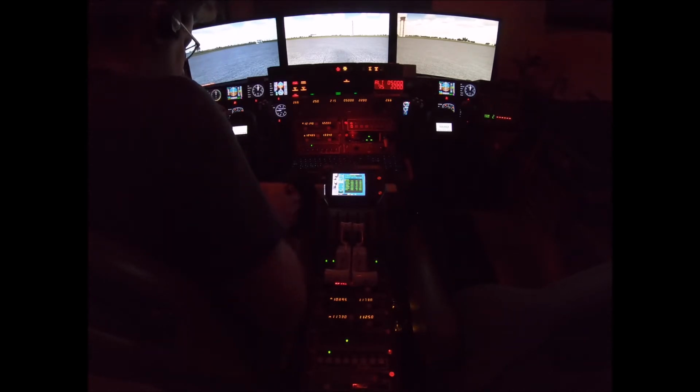All right, Citation 1 Sierra Charlie, we're cleared to Fort Lauderdale, radar vectors. We'll climb to 4,000, expect 10,000 in 10 minutes. Departure is 125.15, squawk 1141.